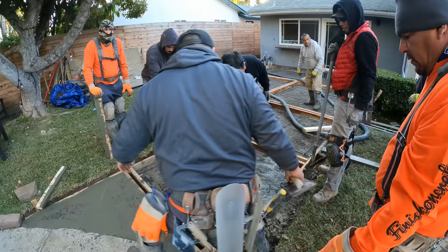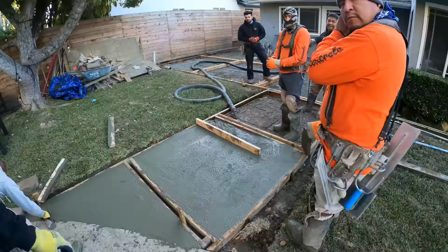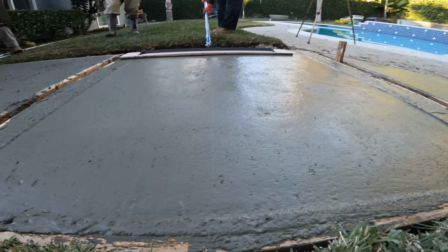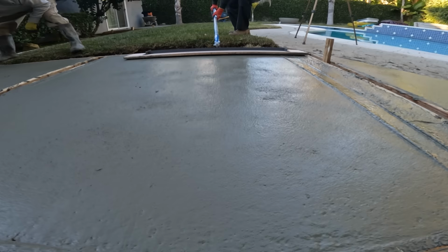As you can see, we are now pumping out this job. It is about 13 to 14 yards. We got a pea gravel mix and a 3000 PSI. We got all of our in-house crew here with about four extra finishers, I believe. So we got plenty of finishers here, and as you can see, we're breaking in that brand new wooden bowl float right now.